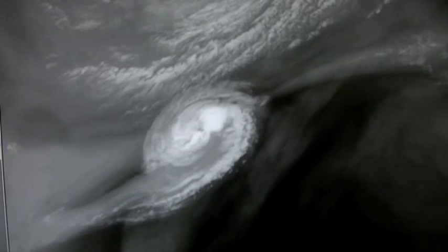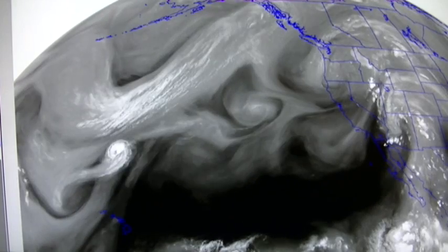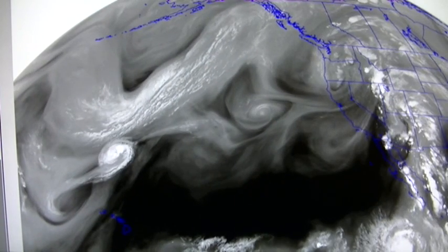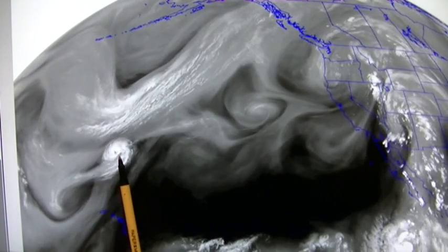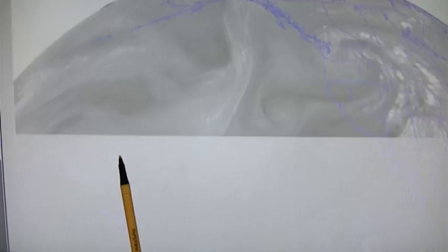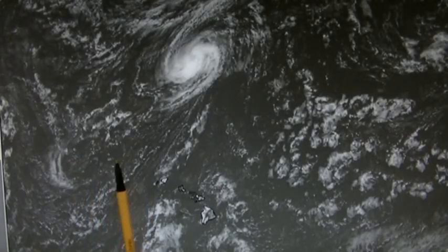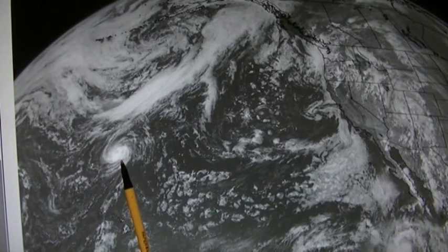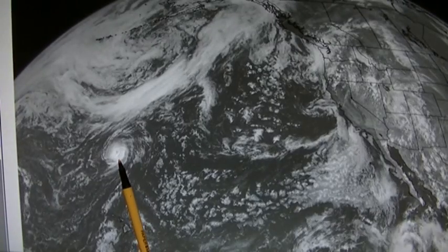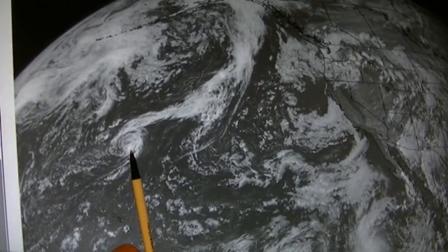I mean, if we go from here's a true image in water vapor mode when it was first downbursted, and here's the present in water vapor mode. It's gone. But if we do the same thing in visible mode, here's the early image when it was downbursted, and here is the current image, but it doesn't exist anymore.